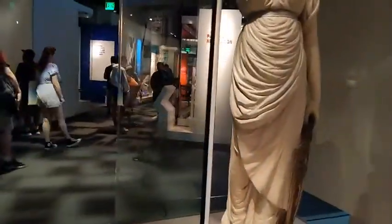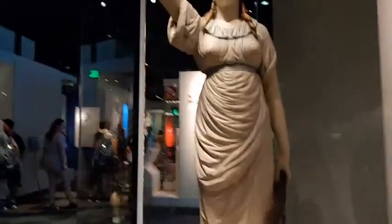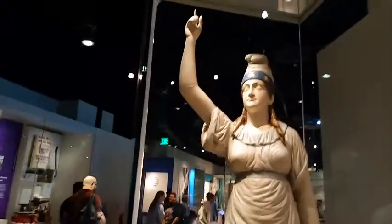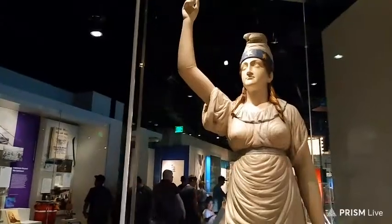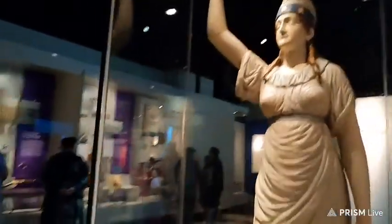Columbia figure 1860s with her Liberty cap and patriotic shield. One of many idealized feminine figures that personified the new nation.